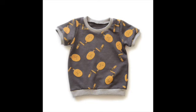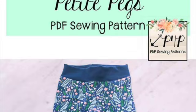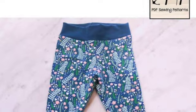So that's the first one. So this should be really quick because I'm going to do most of it on the overlocker. And then the second one, in exactly the same fabric as that, is the same combination that I used for the one that I managed to complete. So that is Brindle and Twig Ringer Tee and the Petite Pegs by Patterns for Pirates. So just like a little romper set, really. So that's what's in that envelope.